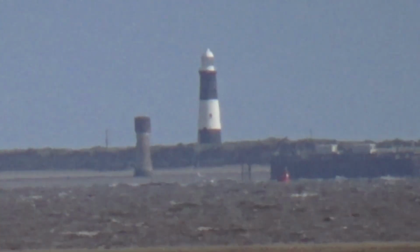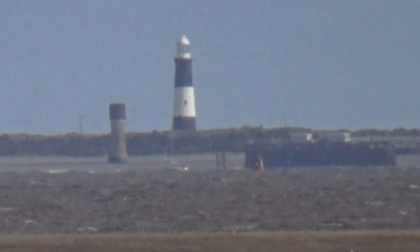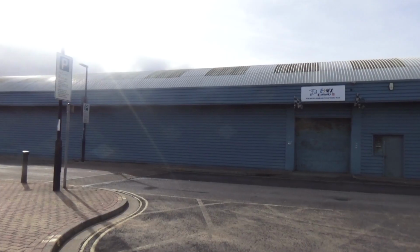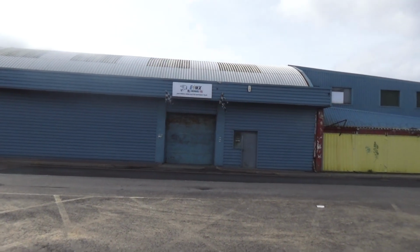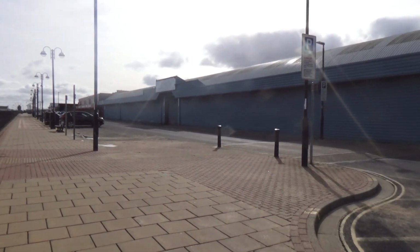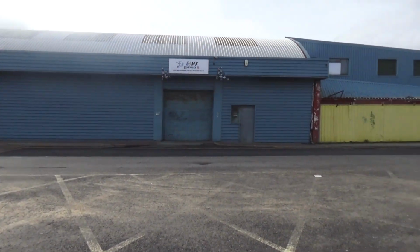So I got into a really shady position to show you the lighthouse. In fact, my camera just jumped then. And then I think that's the original lighthouse in front of it, where you see like a stump there. So just here you can see the market. It looks really bleak down this end, hardly a soul down this end of Cleethorpes.